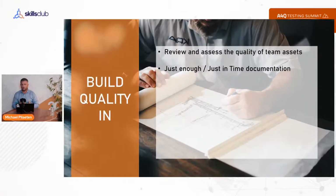If you work for a small organization, small startup, the amount of documentation will be limited. If you're working for an organization like a bank, an insurance institution, federal government, something in aviation, there the amount of documentation required will be higher. It depends on the context, of course. Use pairing principles, not only in development but also in testing. Put a junior tester next to a more experienced tester to increase their effectiveness and efficiency.